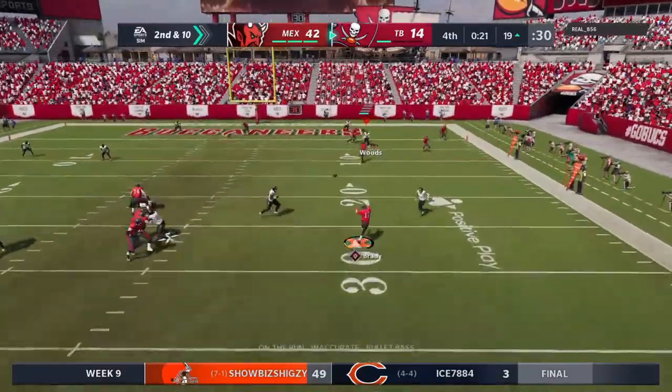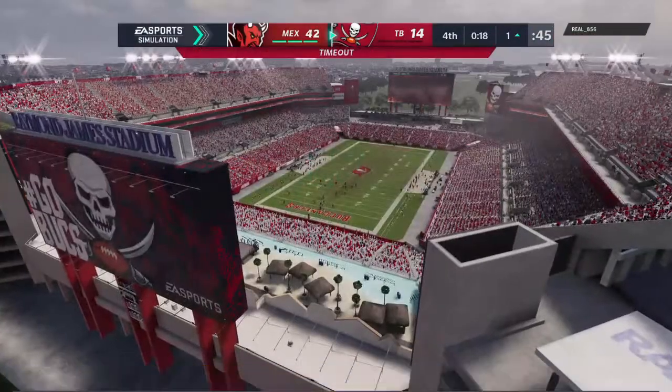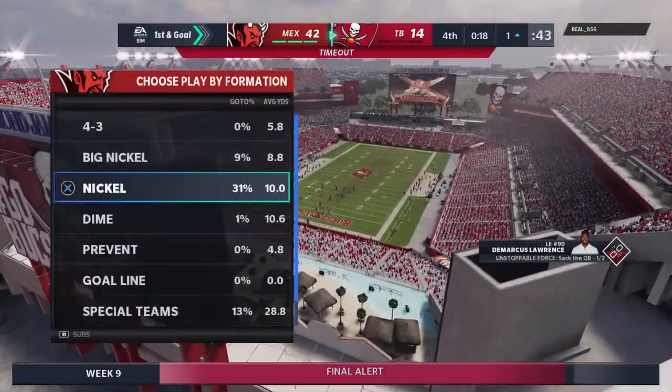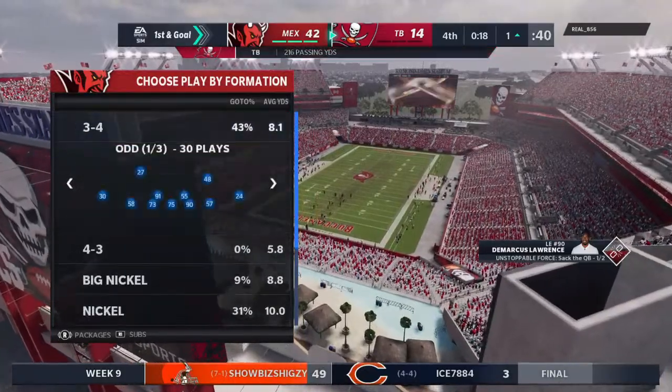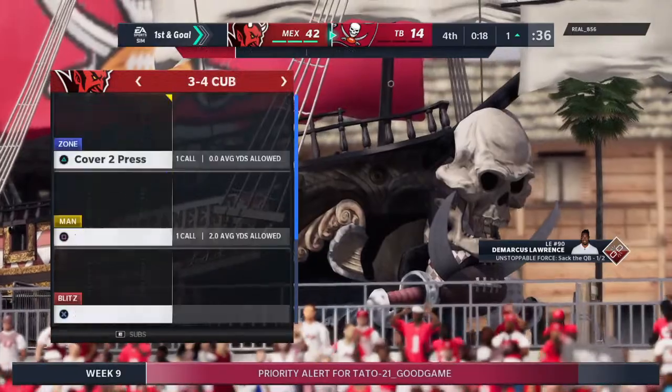Eluding the pressure, right. He's got his tight end over the middle, O.J. Howard. The Bucs forced to use their 3rd and final timeout, as the clock will stop with 18 seconds remaining.